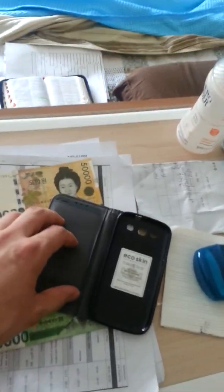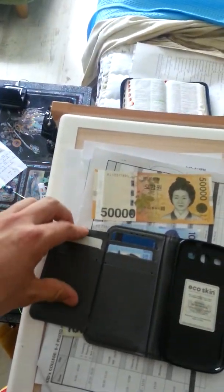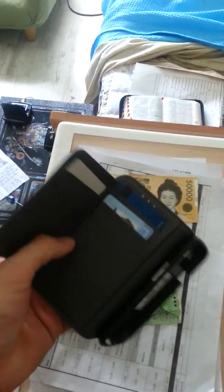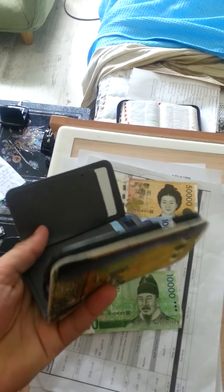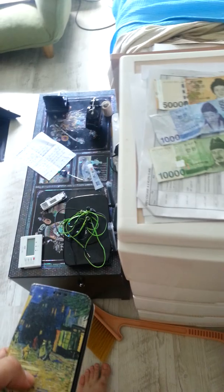This is my phone case. This is what the phone I'm using is normally in. My T-Money card, you use that for the subway, the buses. But yeah, this phone case, you can just flip that out and beep, it's very easy, and then you've got your cards and stuff. Petty crime is really rare in Korea, so this works really well. In America, depending on where you are, not so much.